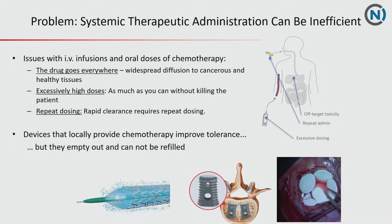And then, since it goes everywhere, and you're giving high doses, and the drug dissipates and clears from the body really quickly, you pretty much have to repeat the doses. I think anyone that's been through chemo or has had relatives go through chemo knows the IV infusion system of going every couple of weeks to get these infusions. For many decades, engineers, bioengineers like myself, have been working on various local delivery systems, something you could implant or put in the body to locally release these drugs.